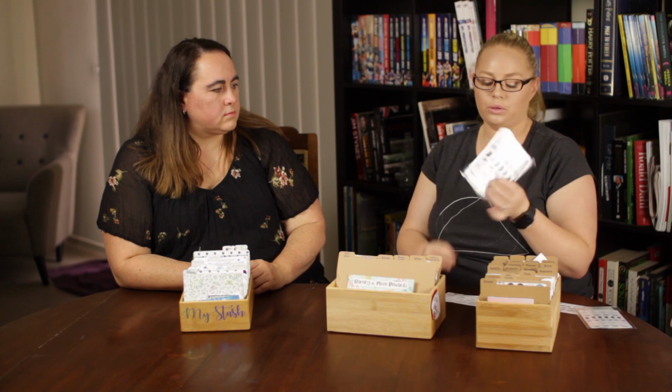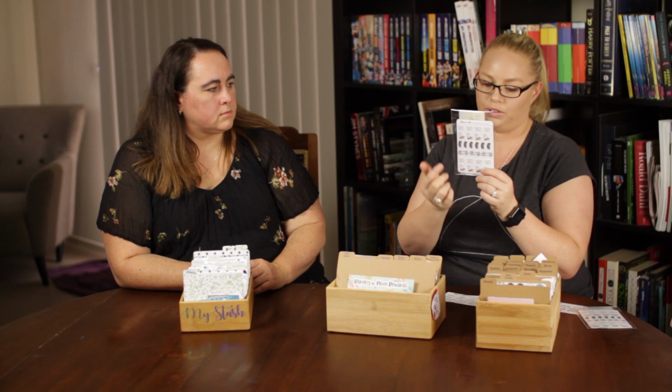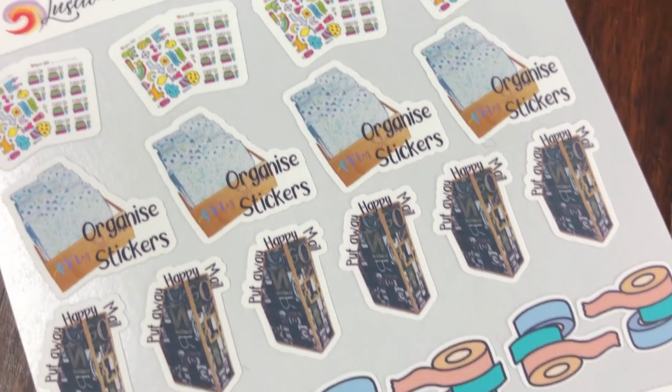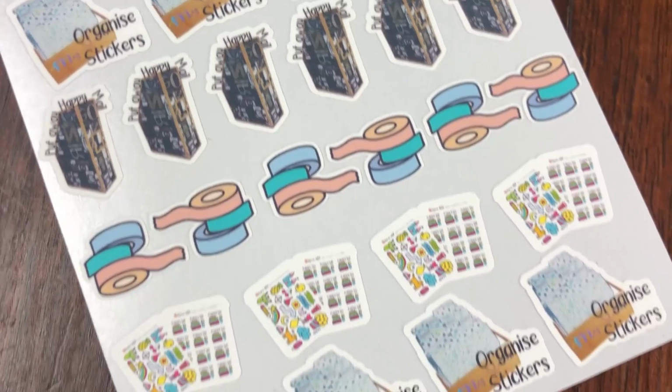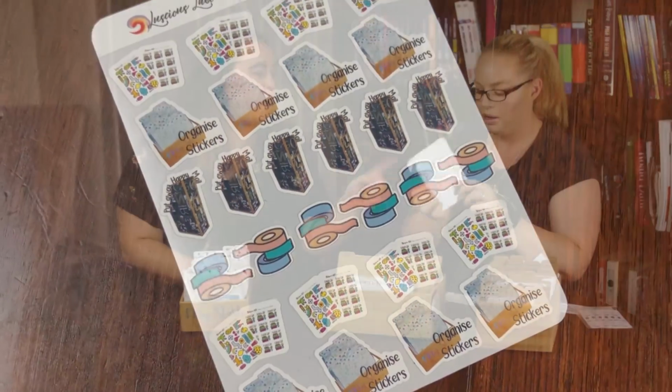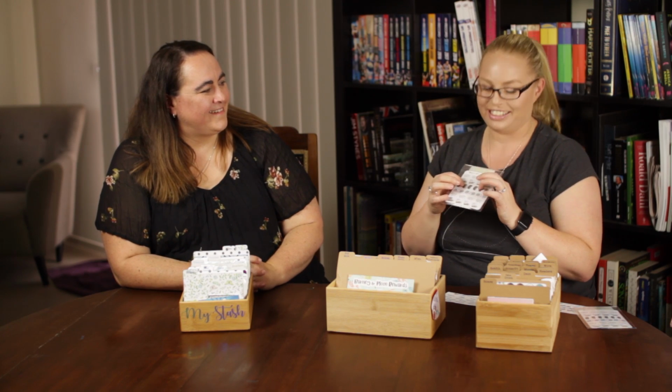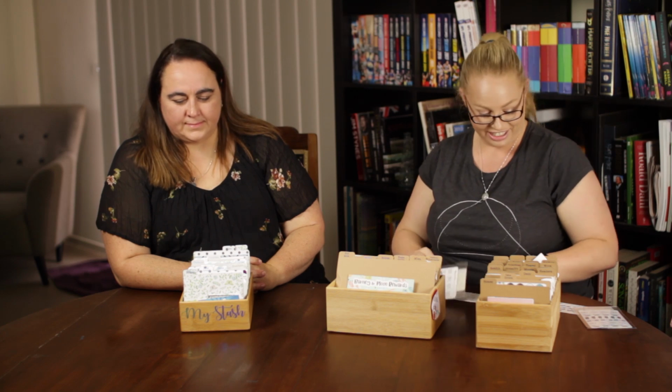You also get a little sheet of some more decorative stickers. These are reminders to organise your stickers, to sort out your stash. There's some washi ones there. Sort out your happy mail. Put away your happy mail. See, the problem is when I have ones like the Boxing Day ones, there's a lot of happy mail to sort. That takes a lot longer than you'd think.